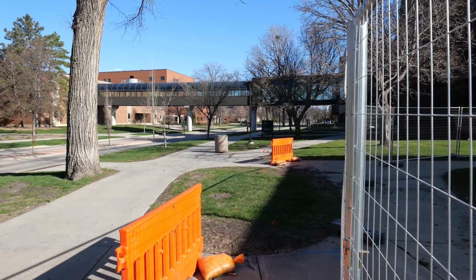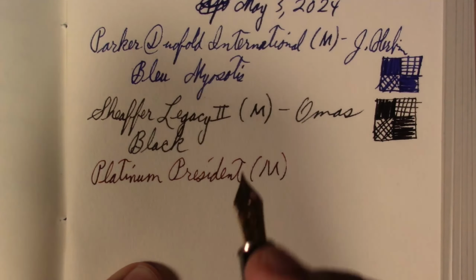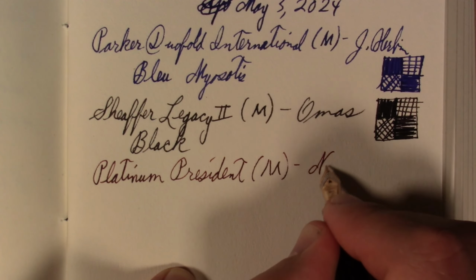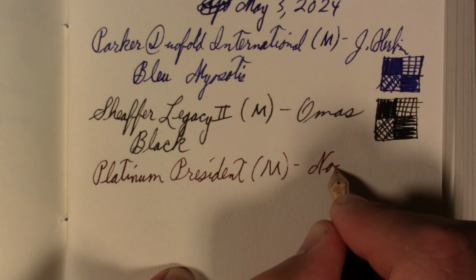So, Platinum President, and the nib is a medium. I haven't done a video on this particular pen, but I will upload my review of the Platinum President in general. I may do one of this specific nib. I've done that before, but it's not that interesting. A nice pen.